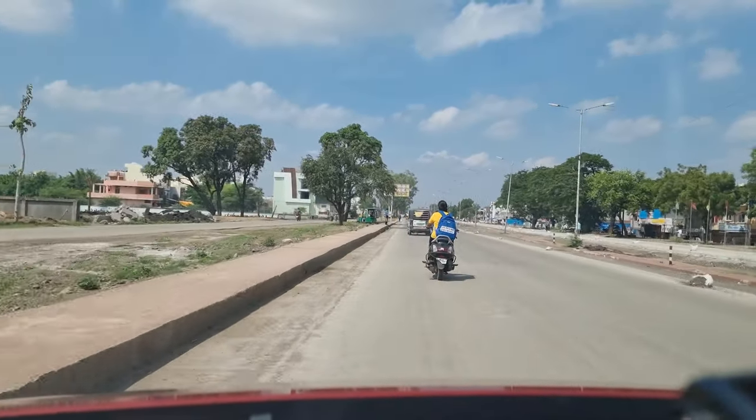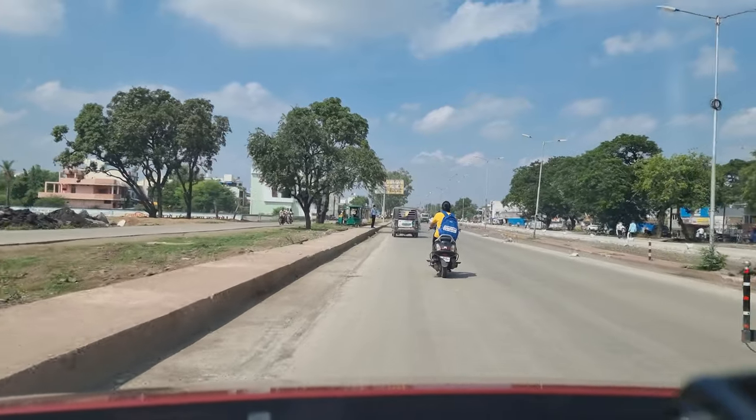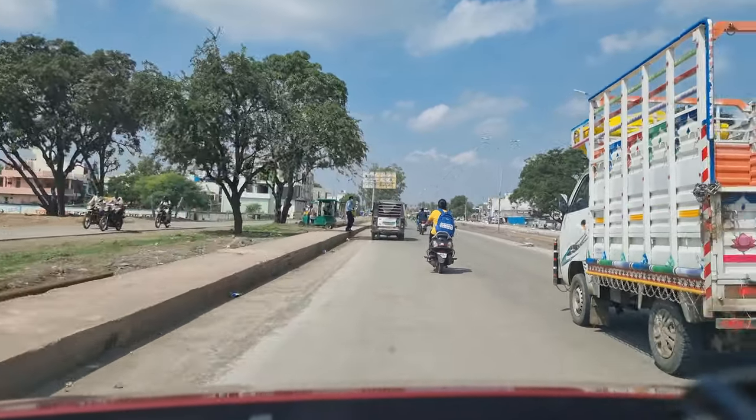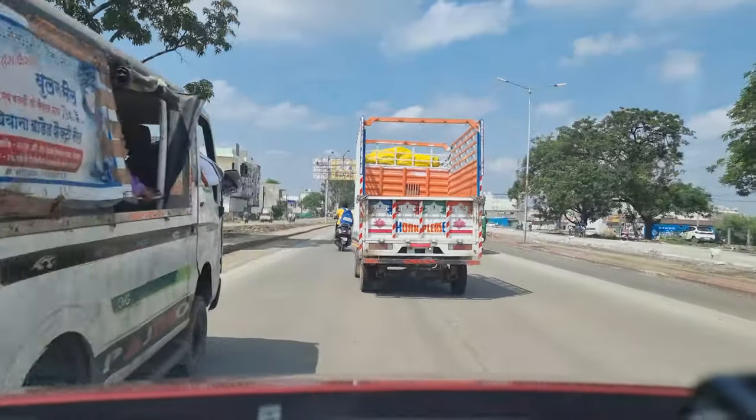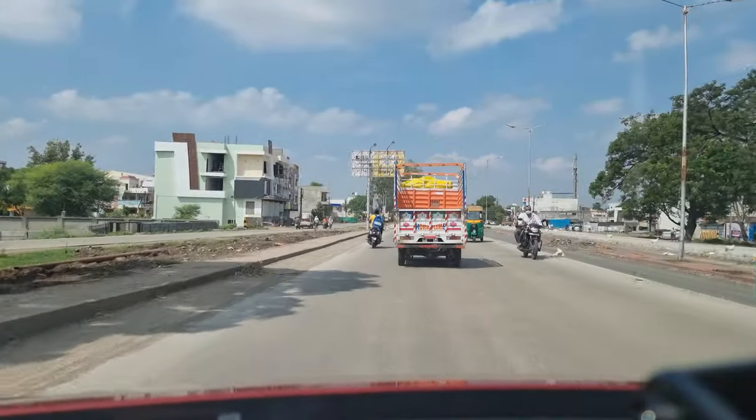Apart from this road widening and concrete work, a flyover is also expected to be built on this part of AB road. This will ease the movement of traffic further.